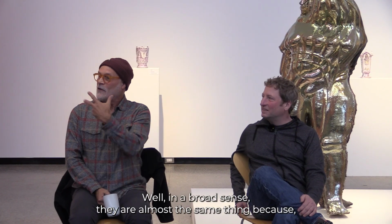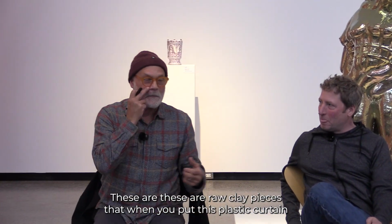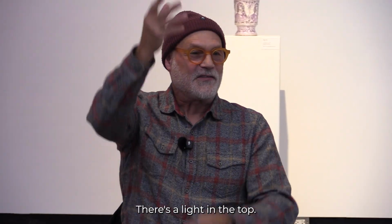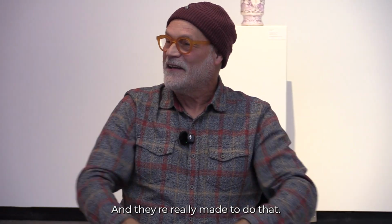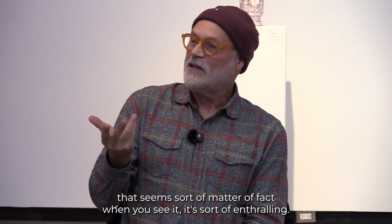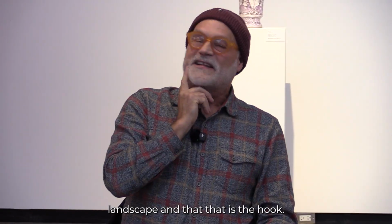Well, in a broad sense, they are almost the same thing. These are raw clay pieces, and when you put this plastic curtain down around them, the water content in the clay is drawn up by heat. There's a light in the top, so you're creating condensation constantly, and they're really made to do that. And that's the attractor. No matter whether I talk about it, that seems sort of matter of fact. When you see it, it's sort of enthralling. It's like you're looking into a weathered landscape, and that is the hook.